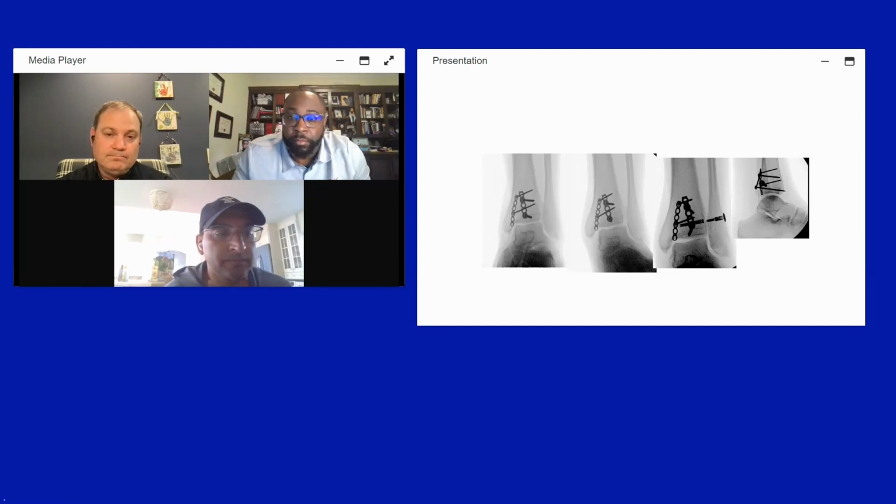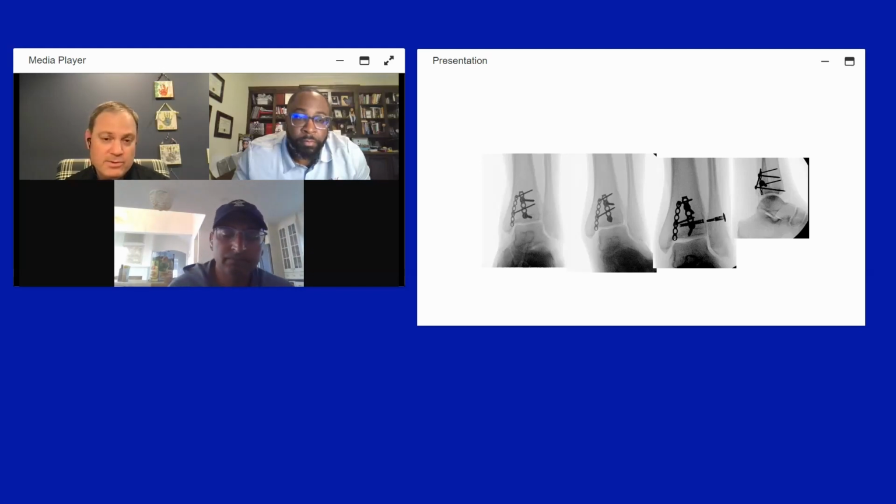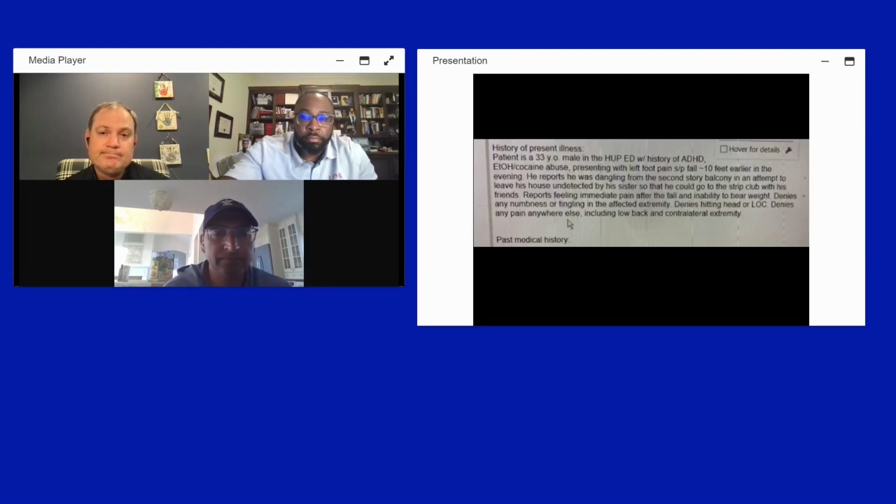Michael, when did you let this patient weight bear? 6 weeks. So he was in a splint for 2 weeks, put into a boot once the sutures came out at 2 weeks, and then advanced weight at 6 weeks. And no plan to remove that flexible fixation device, correct? No.